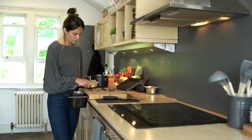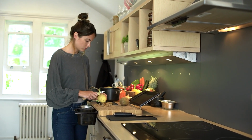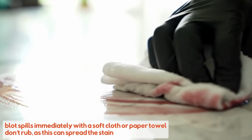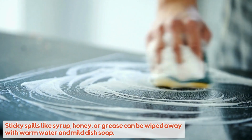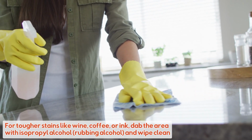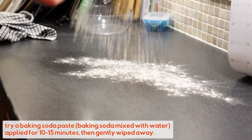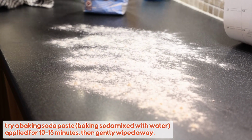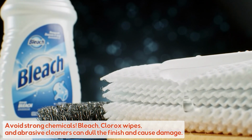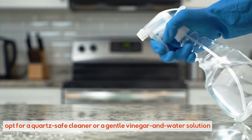But what if you accidentally get a stain? While quartz is stain resistant, it's not stain proof, so knowing how to handle spills properly is key. For everyday messes, blot spills immediately with a soft cloth or paper towel. Don't rub, as this can spread the stain. Sticky spills like syrup, honey, or grease can be wiped away with warm water and mild dish soap. For tougher stains like wine, coffee, or ink, dab the area with isopropyl alcohol, also known as rubbing alcohol, and wipe clean. If a stain persists, try a baking soda paste, or baking soda mixed with water, applied for 10-15 minutes, then gently wiped away. Avoid strong chemicals. Bleach, Clorox wipes, and abrasive cleaners can dull the finish and cause damage. Instead, opt for a quartz-safe cleaner or a gentle vinegar and water solution.